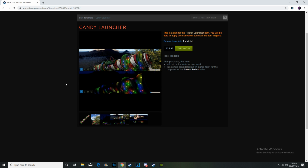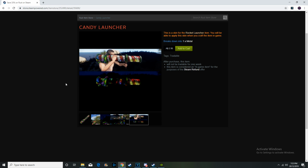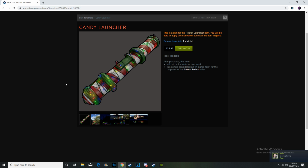on this rocket launcher. Overall, it's really nice, well made, and I do think that the Christmas lights going around it actually look sick, especially in the dark. So props to whoever made this skin, and overall I do like this rocket launcher.